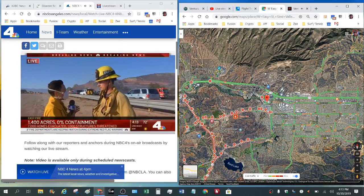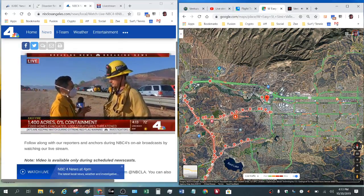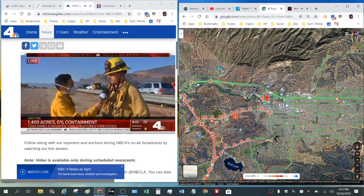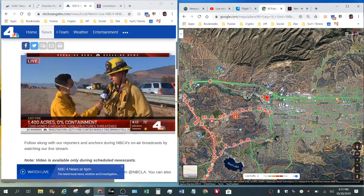And how close are you to containment for this one? Are you pretty far away? I heard it's more than 1,000 acres so far. We're pretty far away from it. We're calling it 1,500 acres right now. 0% containment.